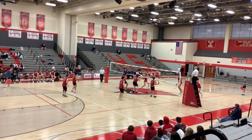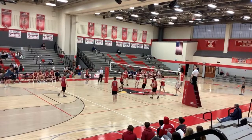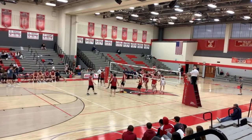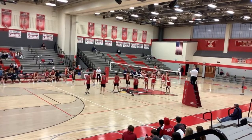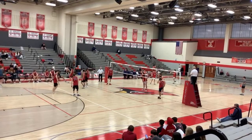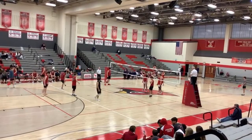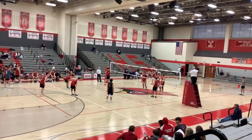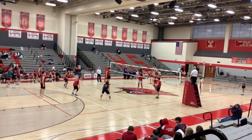Great serve, low, right over the net. Great pickup. Oh, wow. That one was a hard ball. That hit rolled around on the tape, so it made a really sharp angle, really, really hard to pick up, especially with the defense Upper Dublin is running right now with their outside pinching in a lot for defense, leaving that gap open.